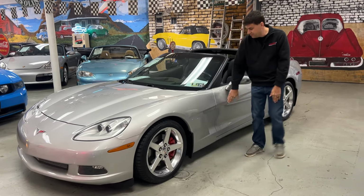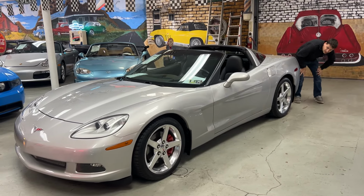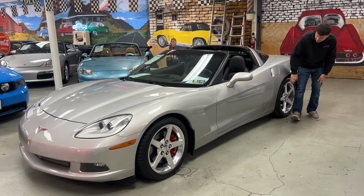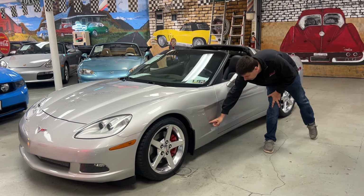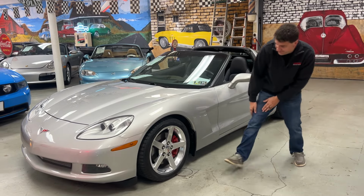Front fender, into the driver door, into the quarter panel. Obviously, you're not going to have any dents on fiberglass. I don't see any issues at all. Somebody put these little chrome covers on, gives it a nice look. Little mesh grill on the side. That's something that's aftermarket, but it looks nice.